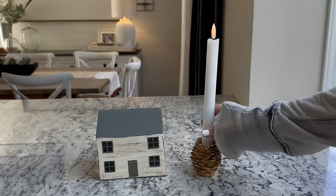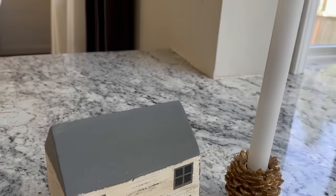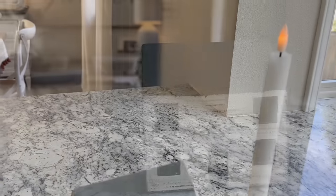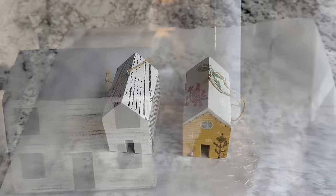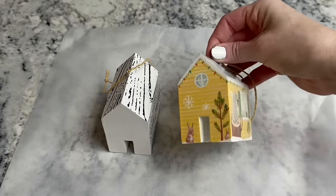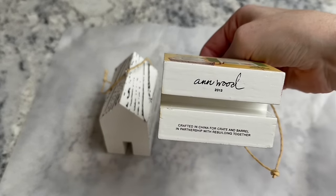I was hoping to find the match to this candlestick holder. Unfortunately, that is one negative to shopping at the Goodwill Outlet, is sometimes you just can't find sets. Nonetheless, I thought it was really pretty, so I went ahead and picked it up. I thought these little house ornaments were cute, and these were originally from Crate and Barrel.